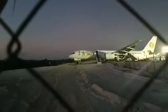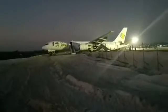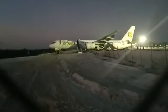Half of the plane is beyond that perimeter fence. The other half, the back half, is within that perimeter fence. And this is the situation. No lives lost. We understand there were some injuries. The emergency services were activated.